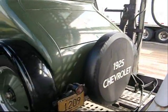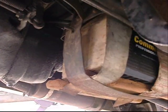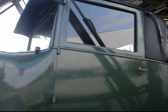1925 Chevrolet Pioneer automobile from Minnesota. Looks nicely restored. Original. Wood frame with a body stretched over it.